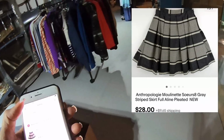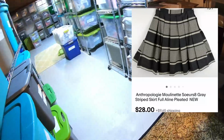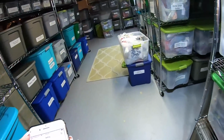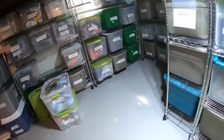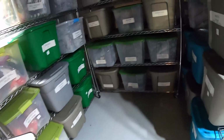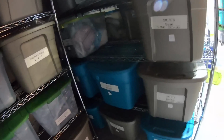All right, next up, Anthropologie Moulinette. I don't know how to say that. That sounds more Spanish than French. $28. It's a skirt, and it's really Moulinette Seurs, which I don't even know what that means. Anthropologie, size 8. 8 is a medium. Medium prints, and it is a print.